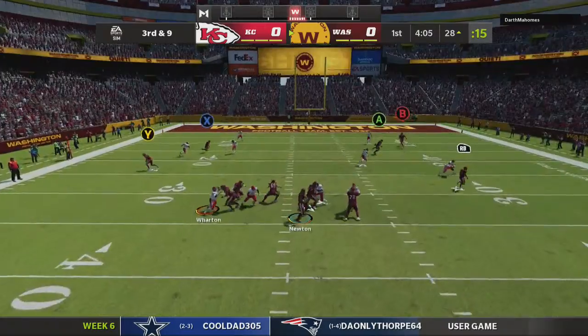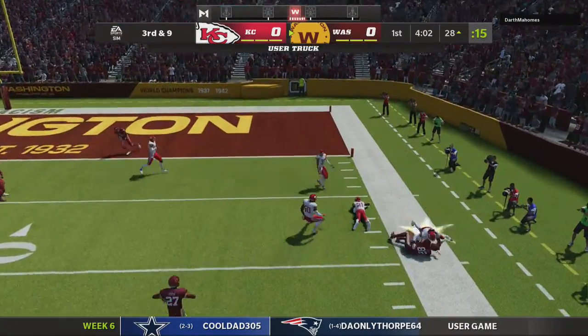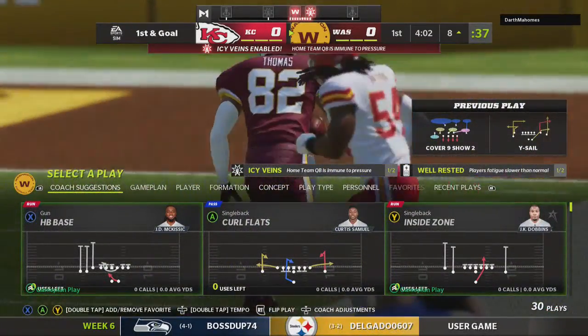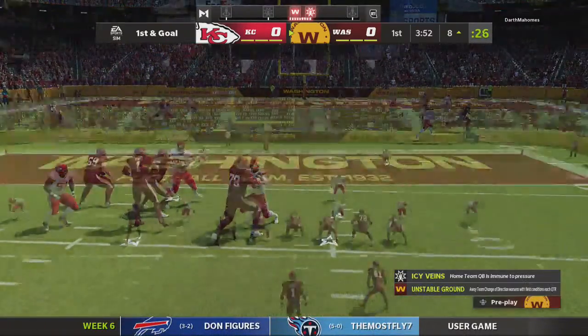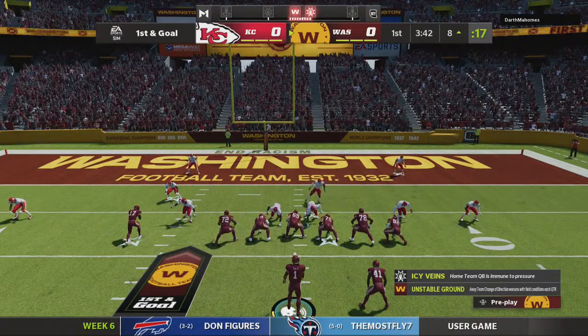Throwing on 3rd down, Newton. Oh, look at Thomas wide open. And he will reach the 8-yard line before going out. They're able to convert on 3rd down, and that sets up a 1st and goal. And in a lot of ways, that catch is expected. Red zone presence, and that one was realized there. You've got to find your tight end in that situation.